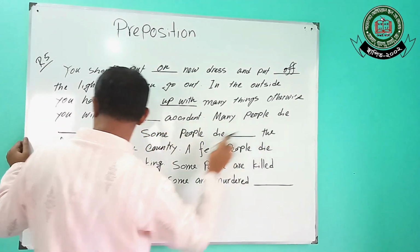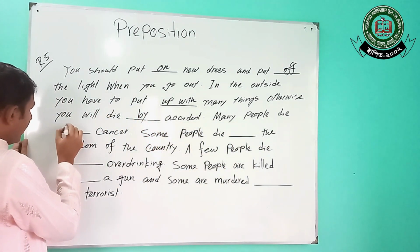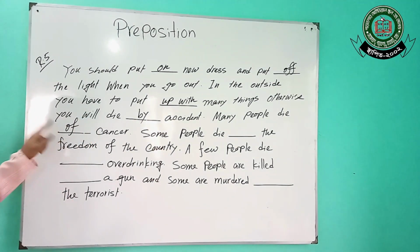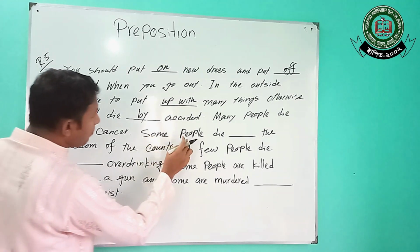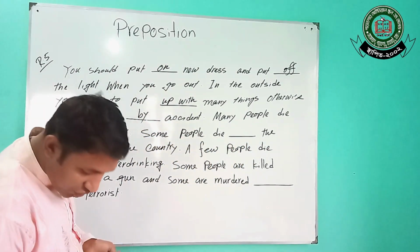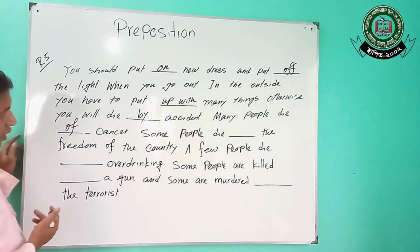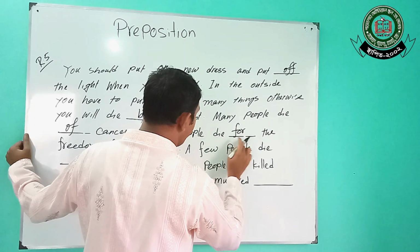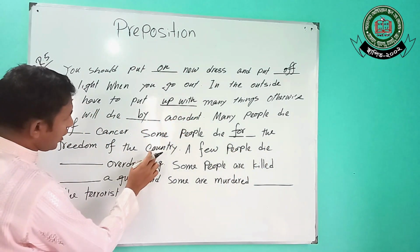Many people die dash cancer, disease. Whenever there is a disease, the preposition of is used. Many people die of cancer. Some people die dash the freedom, country, or people. The preposition for is used here. Some people die for the freedom of the country.